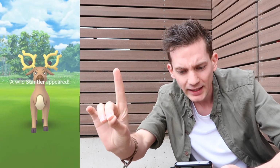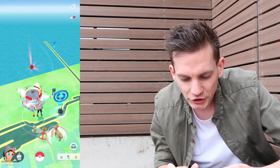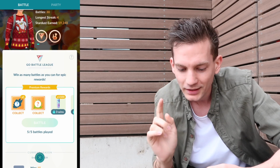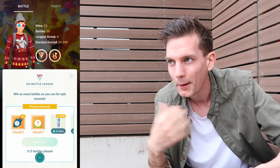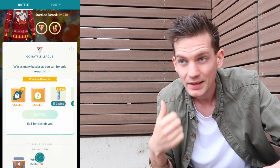Let's just check if it's shiny. Oh, that would be the best video ever if that was shiny. I just want to quickly check this right here because I have been waiting to collect this for ages. It could be a Thundurus. If you haven't been doing the Go Battle League, it's the most fun thing ever. If you don't know, I did PvP at the Pokemon World Championships. It was so much fun, and I love doing this. And we're about to do 5 more battles so I can get the thing.